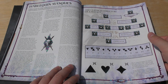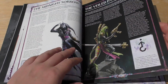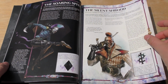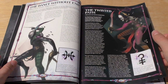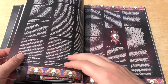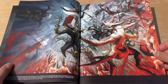Harlequin masks. Not many units in this army. Very specialised, probably the hardest to paint. But here we go. So you got the Midnight Sorrow, Veiled Path, Frozen Stars, the Dreaming Shadow, the Soaring Spite, Silent Shroud, the Dance Without End, the Twisted Path, the Shattered Mirage, the Reaper's Mirth, and the Dance of Ages. So this is a bit of a backstory timeline. There you go, there's Slaanesh there, looking pretty awesome.